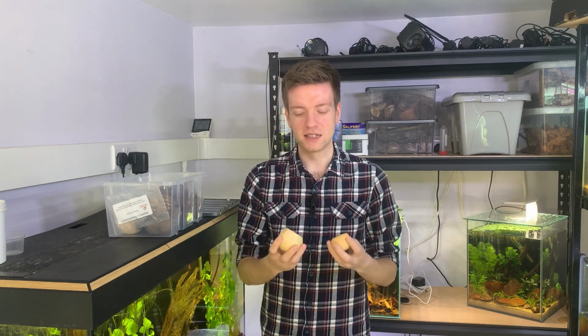So yeah, they are still quite durable. They don't disintegrate completely within a few months, a couple of years, and well, half of them were still intact and the other half were still usable in a different way. So what might you use these botanicals for?